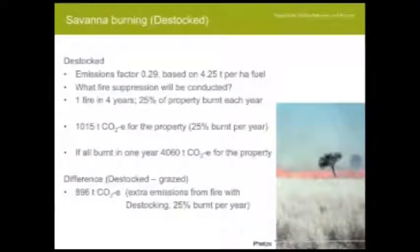I think David said to grow about 700 to 800 kilograms of grass per hectare per year, so that assumes you need 2 average years to actually even get to the 1.5 tonnes to carry a fire. But good years you get more than that, other years will take longer to get to that stage. So for this analysis I've assumed there's been one fire in 4 years, so 25% of the property burnt per year, which equates to 1,015 tonnes of carbon dioxide emitted from that destocked property.